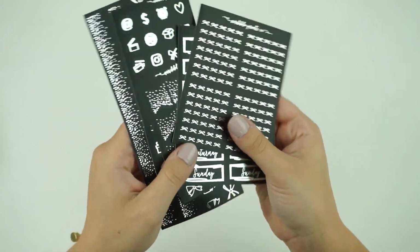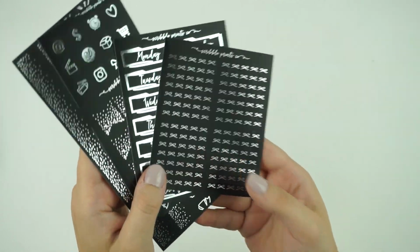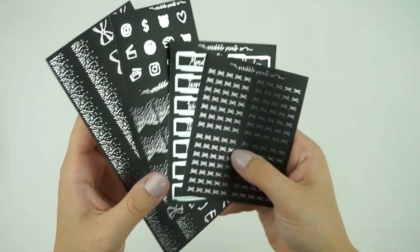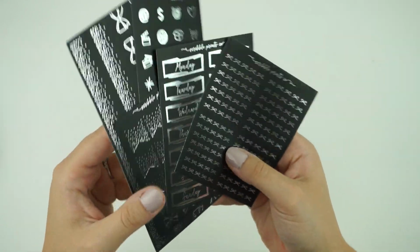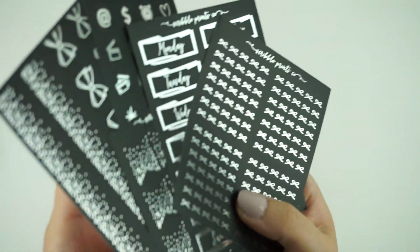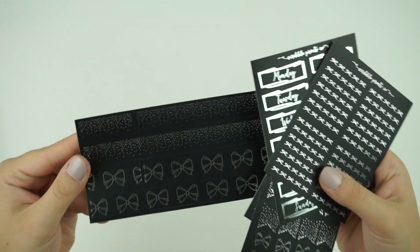So this week's Wiggle is a black Wiggle, and this is on our premium matte paper. Gorgeous, gorgeous black with the silver. It is going to work with so many spreads, especially around Halloween, New Year's Eve. Even some Christmas kits will look really bomb with this, Valentine's Day. But it is just our normal solid paper Wiggle format.